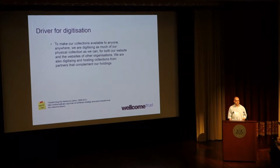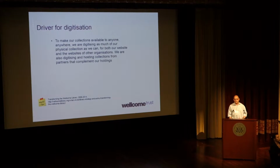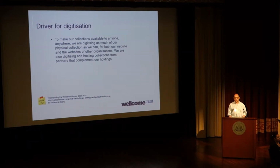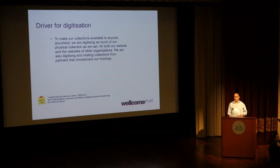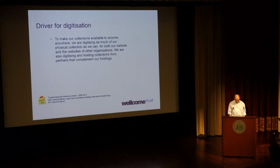Our ambition has changed significantly, and we're talking about 50 million images in the next couple of years. A lot of images, a very compressed time frame. And one of the big challenges is how we change the way that we work in order to reach the scale of our ambition.